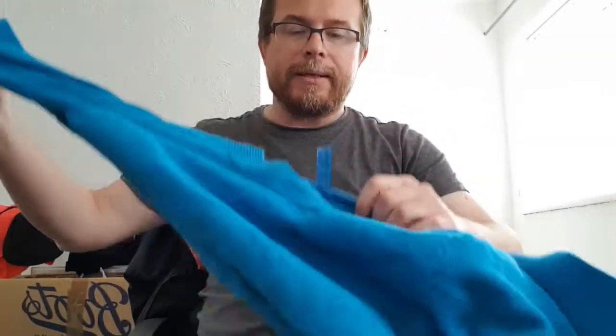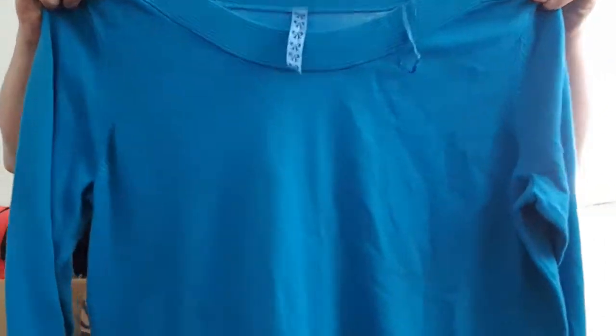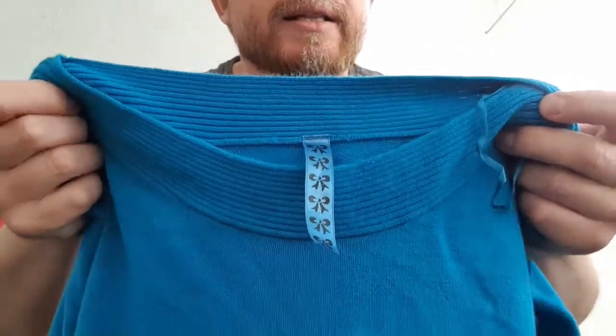Pullover top, pullover jumper, $8.99. Bon Marche is out of business, but still has a following, so should sell. Another pullover top, I think it's Evans. 22-24, yeah, it is Evans. And when you see a label like that, there's a high chance it's Evans. Maybe next, maybe they have a similar thing.